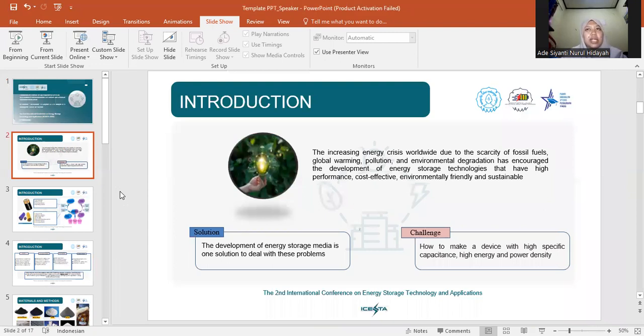The introduction: the increasing energy crisis worldwide due to scarcity of fossil fuels, global warming, pollution, and environmental degradation has encouraged the development of energy storage technologies that have high performance, cost-effective, environmentally friendly, and sustainable. The development of energy storage media is one solution to deal with these problems, but the challenge is how to make a device with high specific capacitance, high energy, and power density.